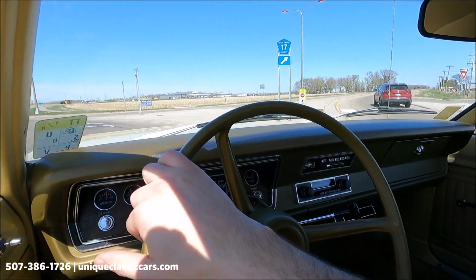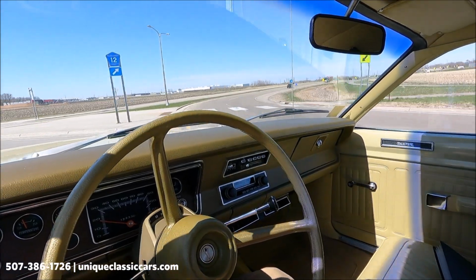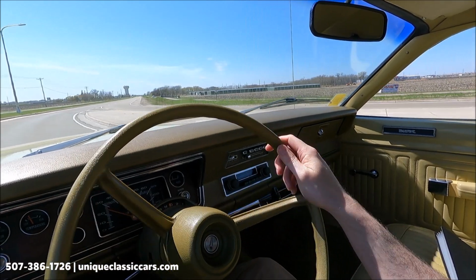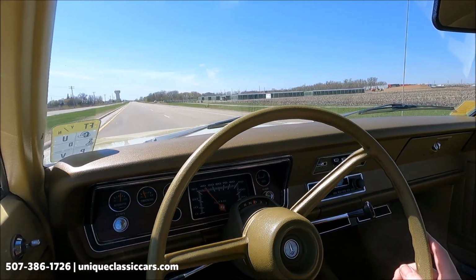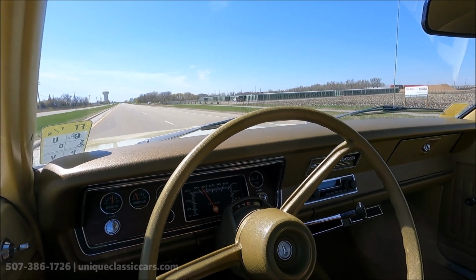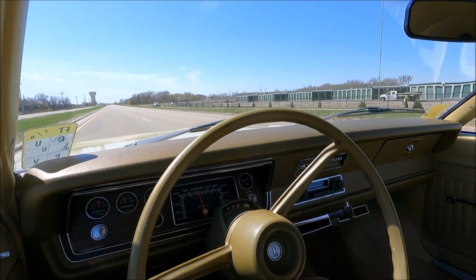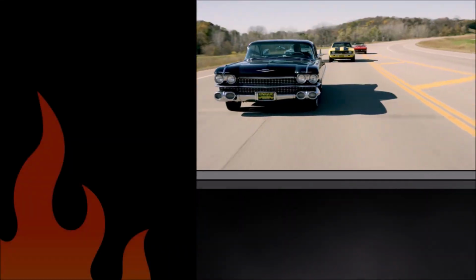It's a very good condition car. Seems well maintained. Interior's in nice shape. No cracks on the dash. It says 32,233 miles on the odometer. Really smooth running Duster. Check this out at UniqueClassicCars.com.